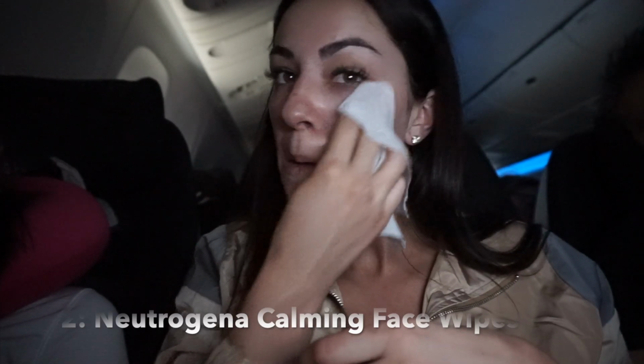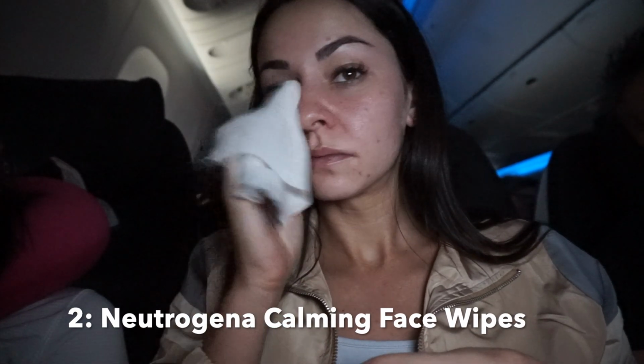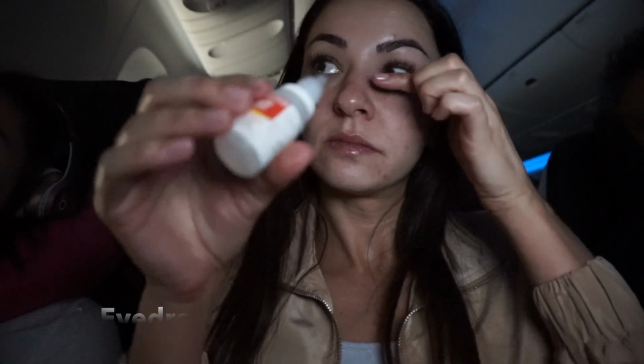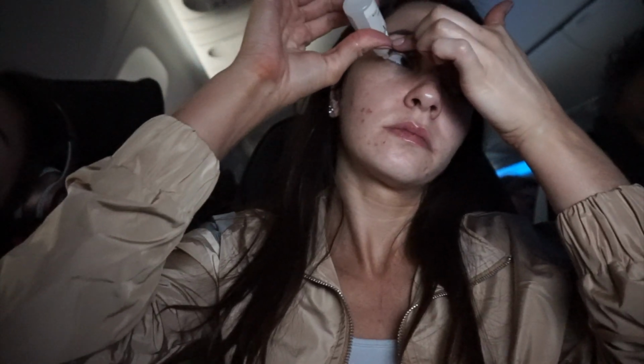I start off using my Neutrogena Night Calming Face Wipes to remove any excess oils because my skin does get quite oily, and I had quite a lot of breakouts at this point. Then I also use Paw Paw Lip Balm or whatever lip balm that I have to help out my dried lips, just because I get super dried lips and I just do this all the time. I also get really red, irritated, itchy eyes. I mean, I'm just listing all my problems right now, so I always use eye drops because I get very, as I said, sensitive eyes.